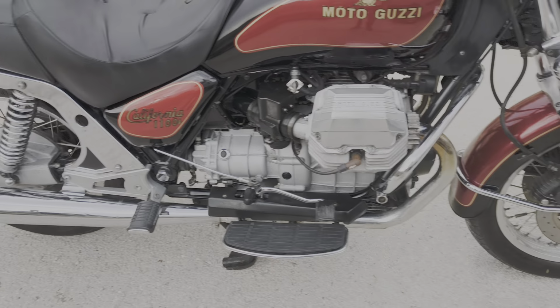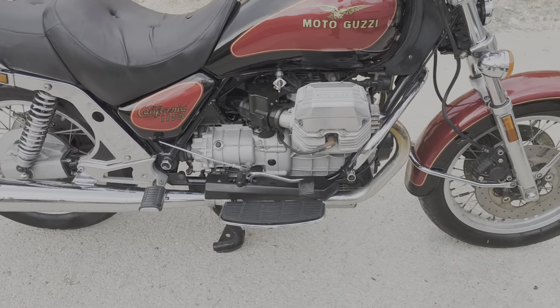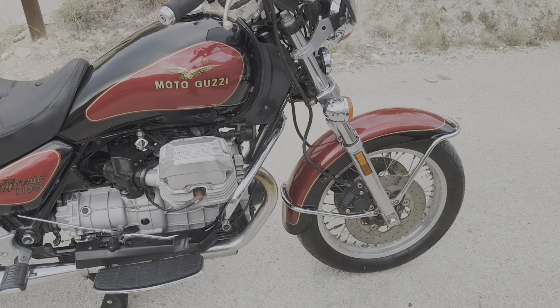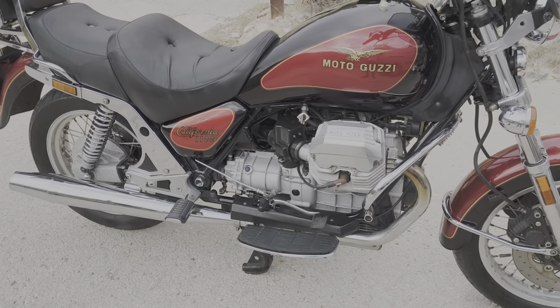Engine looks good. The rims on the wheels are amazing, guys. Brakes are a little bit spongy. I'm guessing that the fluid's not been changed for a long time. There seems to be a bit of meat on the pads, but I'll get them sorted.